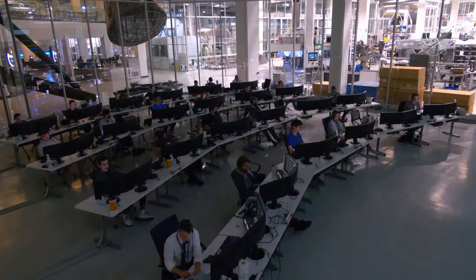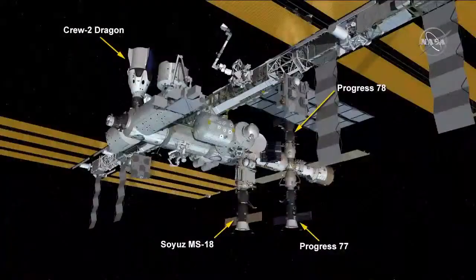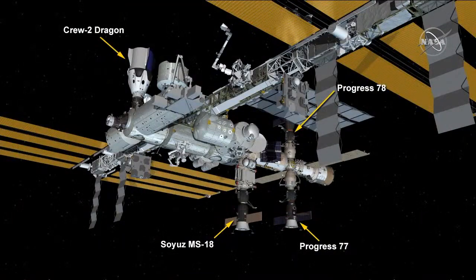Now it's holding steady. We're just waiting for that go to initiate the transition maneuver from the original docking axis, where Crew Dragon has been calling its home for the past 89 days at the Forward Harmony port. It'll be transitioning to the Zenith or space-facing port, that will be its new home until it departs in the fall.